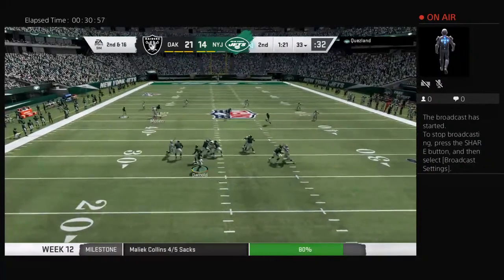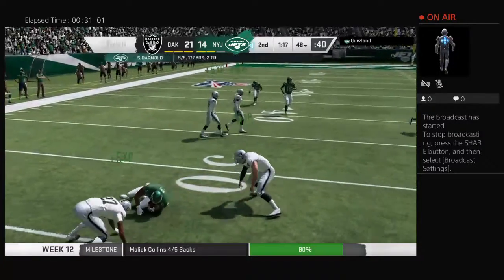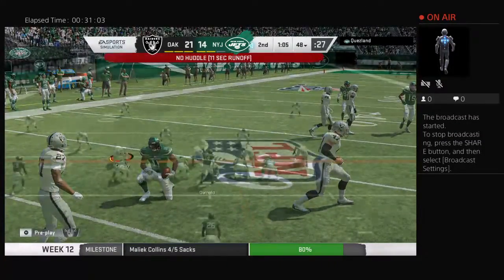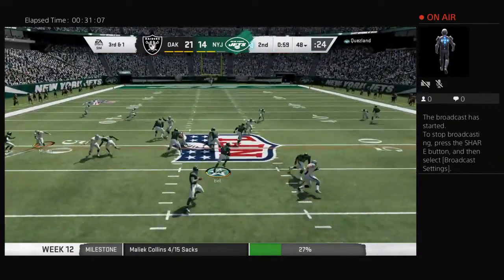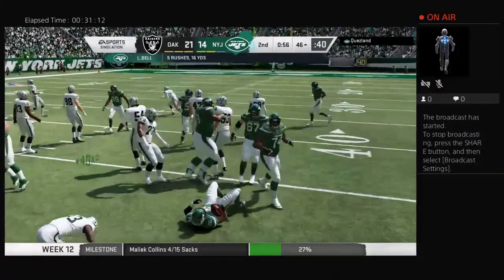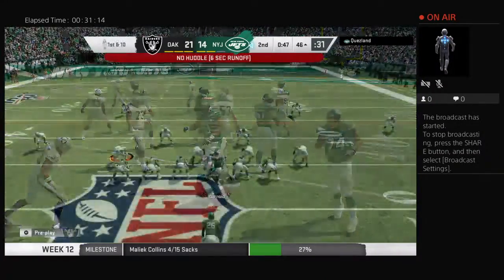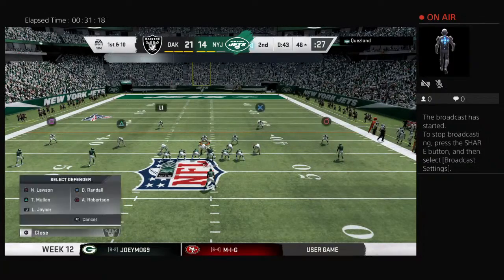Now Darnold, throwing left side here, and it's complete. It'll be a pickup of 15 as that'll lead to third down. They'll try and run for it with Bell, and he's got the first down before being taken down at the 46. A nice first down pickup on a gain of 6.